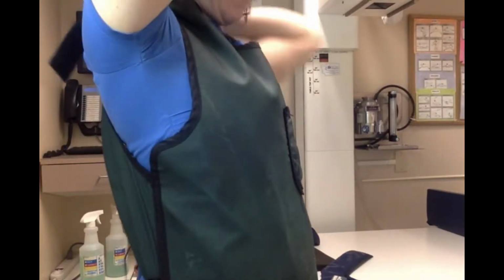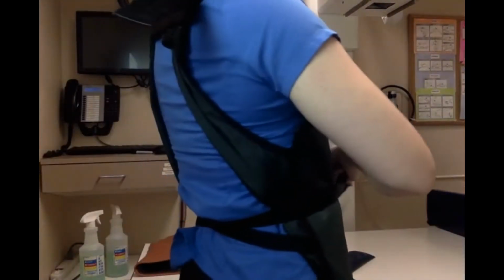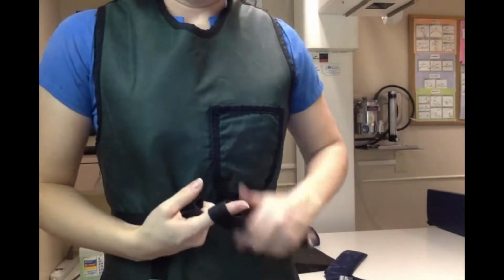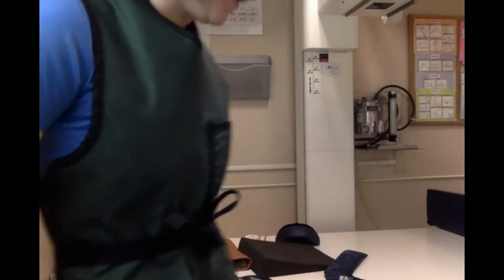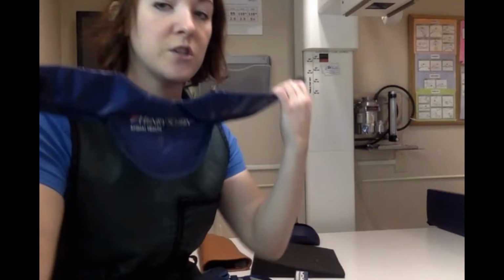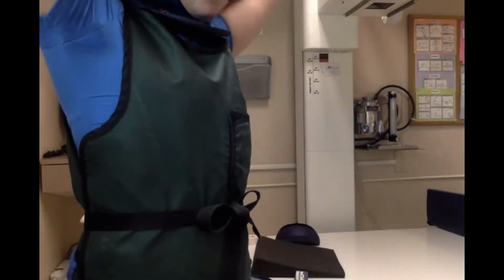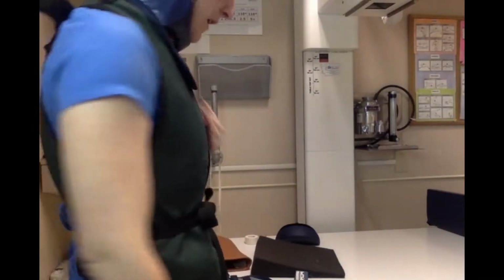It velcros back behind the head, and this one in particular also has a little tie that wraps around the back, so I make sure it stays on nice and tight and it doesn't come off while I'm taking my x-rays. Another very important piece of equipment that we should always wear is our thyroid shield, because our thyroid gland is right in here. That's also susceptible to radiation. So I'm going to put this on, making sure it covers my neck tight enough that it holds up high enough on my throat and it covers over my apron.